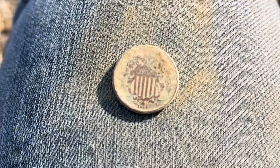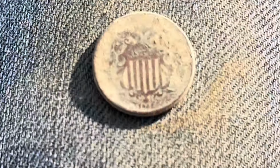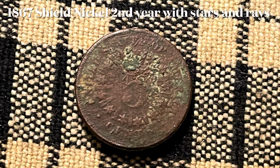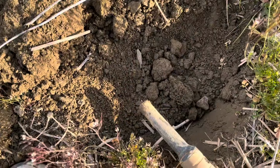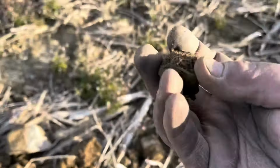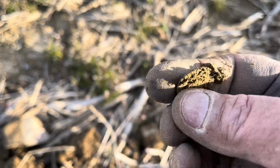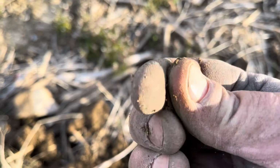This is the Stars or Stars and Rays variety. Let's see if I can get you a date quick here. Probably 1860 something. Nice. I'll take that. Maybe another coin, maybe another button. I don't know. Yeah. What do we got? We got an Indian. Small cent. It's okay.